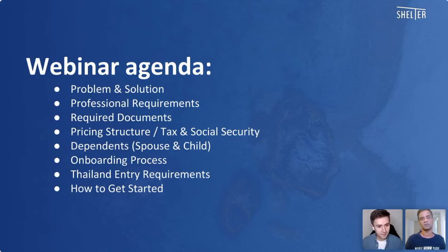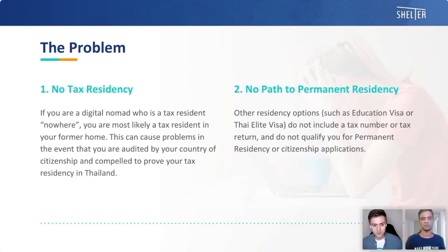So yeah, just to touch on some of the topics that we'll be looking at, I'll first talk about the problem and solution that we seek to solve. Professional requirements, required documents, pricing, dependents, onboarding process, Thailand entry requirements, and how to get started. So there's a lot here. I'm just going to kind of breeze through it and then open up for questions after that.